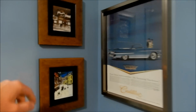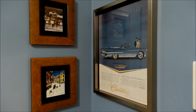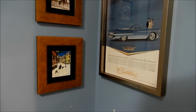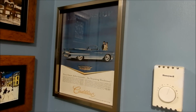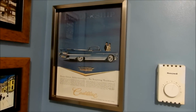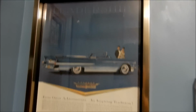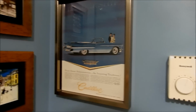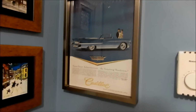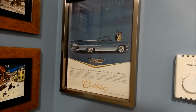These guys, they're not really for sale. I bought these art pieces in a shop in the Eastern Townships. Damn it, I don't remember what town it was. Anyway, here's a '58 Cadillac, a beautiful ad. Look at that, it's just gorgeous. Coupe de Ville, beautiful old school blue. And look what it says at the top there, leadership. It also says a message. It's inspiring. If you were a leader and you were making serious coin back then, and you could afford to spend 8 to 10 grand on a car, you were a leader, even if that wasn't officially your title.